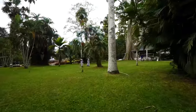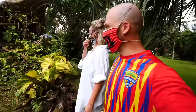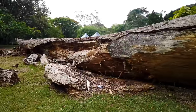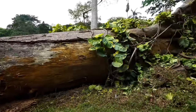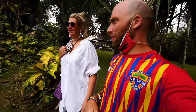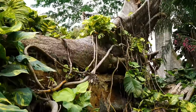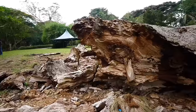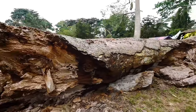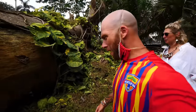Look at this tree. Humongous tree. The width is like double my height. Crazy. So the roots, it fell right here and they just left it here. It's been here forever? Yeah. That's cool. It's all natural. And if you look at this tree, you know that this is not the top point. So it is huge to have these ancient trees here. Look at this. Massive.